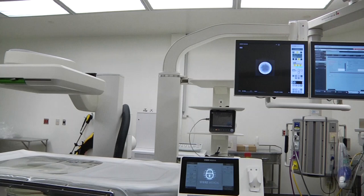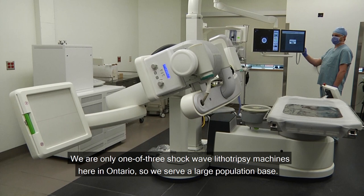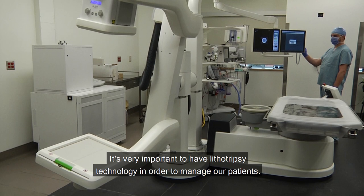We've had the good fortune of having a STORZ MODULITH SLX-F2 shockwave lithotripter for over a year here in London. We're only one of three shockwave lithotripsy machines here in Ontario, so we serve a large population base. It's very important to have lithotripsy technology in order to manage our patients.